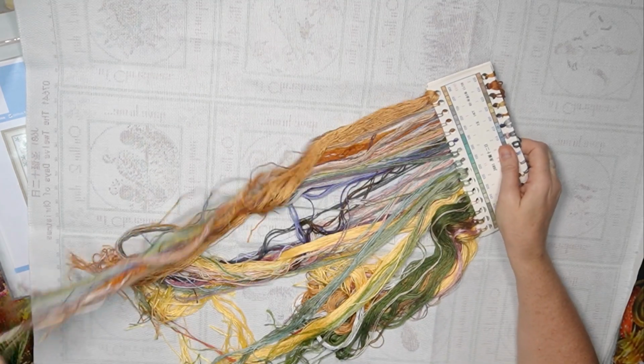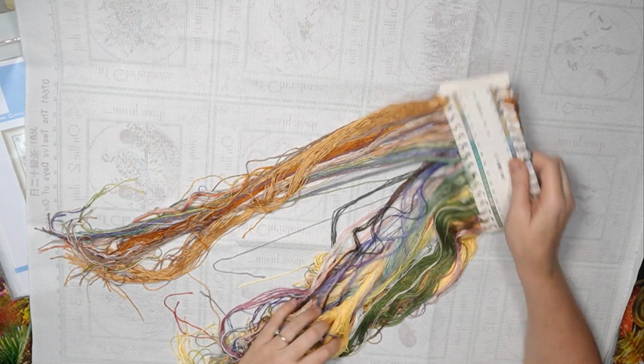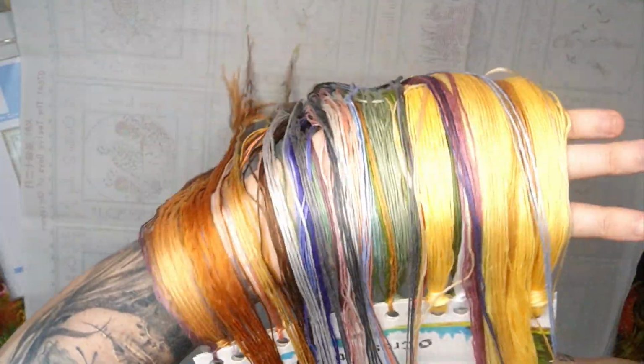Okay. Let's get these things together. Let's get that on the bottom. There's too much of one color there. All right. So let's see. Oh, this is going to look so pretty. Okay. Now, wait a bit. And there we go. Amazing colors. This is going to be fun. I want to kit this up.